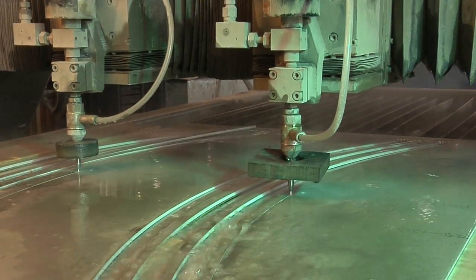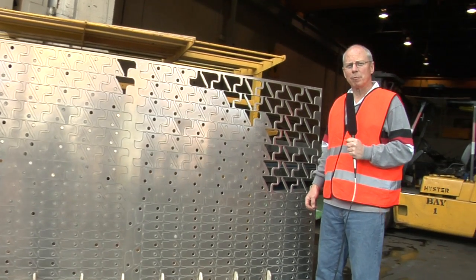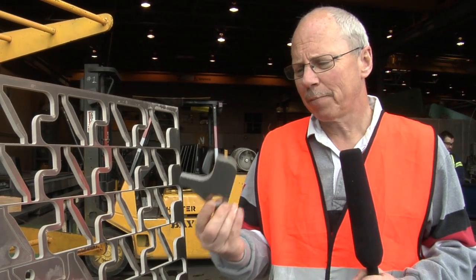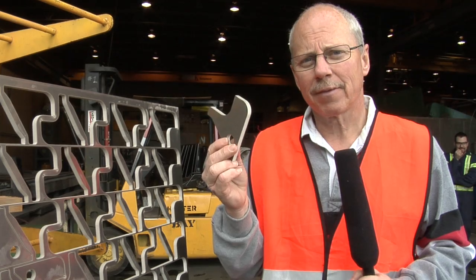This 4x8 sheet of 3/8 aluminum was cut with water jet. 450 parts came from this piece, and they're all tabbed in so that once the plate comes off the table, the pieces are pulled out by hand and ready to be shipped to the customer.